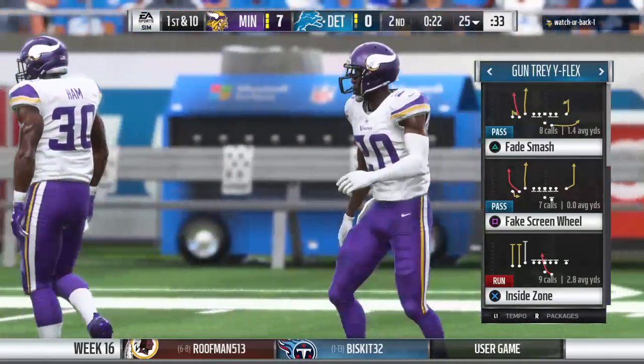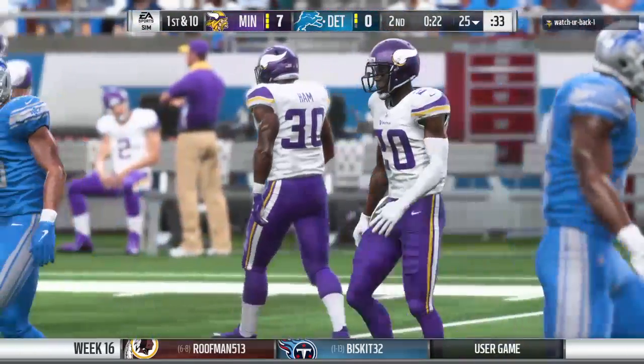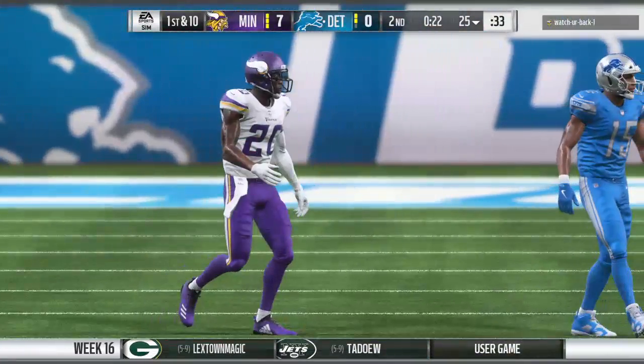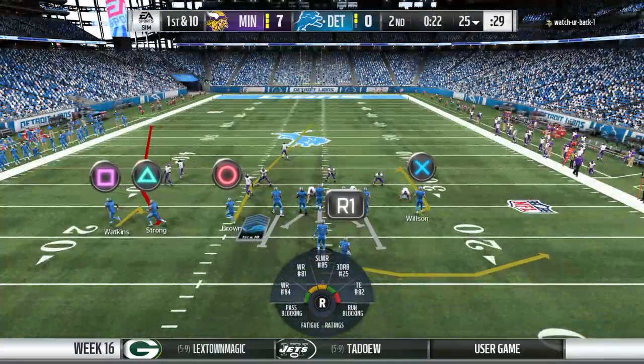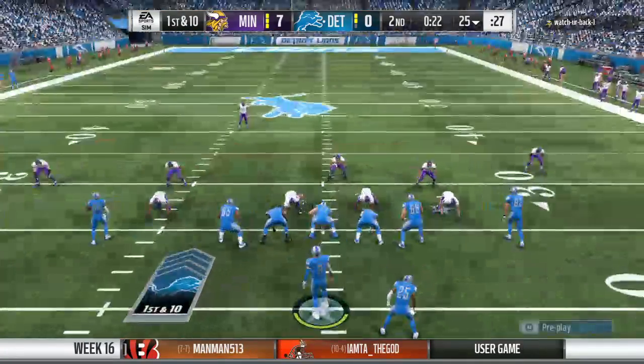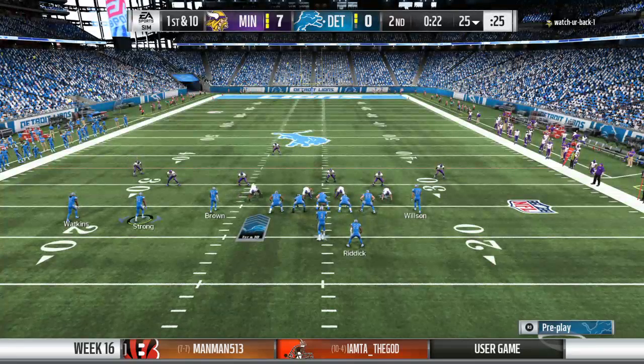And with time quickly fading here in the second quarter, not sure how aggressively offensively. I think we'll find out just how much they trust him in this situation if they decide to take a shot.